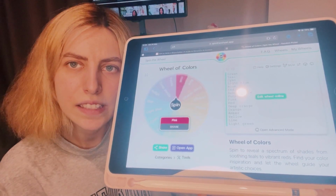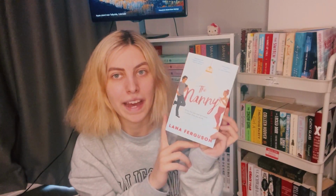What is that? Oh, pink. But it's like a dark pink. Okay, this isn't very pink, but I really want to read this book. So we're gonna go with The Nanny by Lana Ferguson. Don't know how to pronounce that, I'm very sorry.